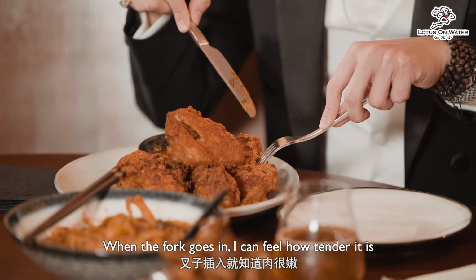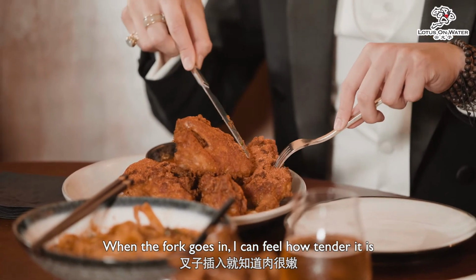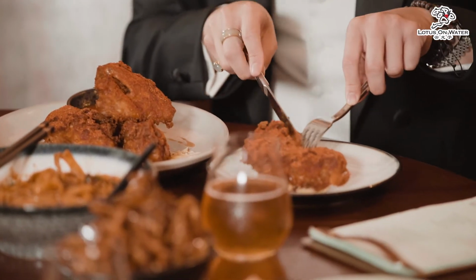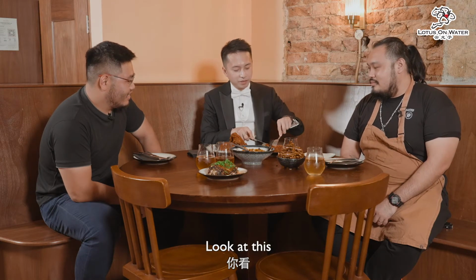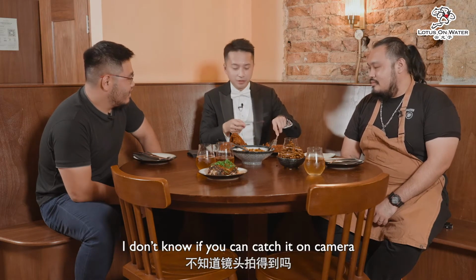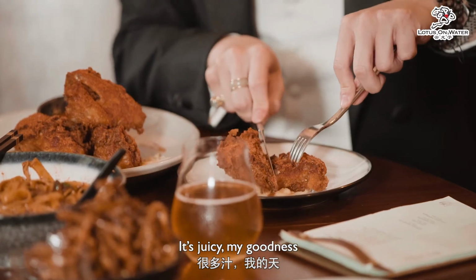When the fork goes in, I can feel how tender it is. Luckily, you don't do this on a mass scale. Not Kentucky Fried Chicken. Look at this. Oh my god! I don't know whether I can catch it on camera, but the sauce. Juicy. It's juicy. My goodness.